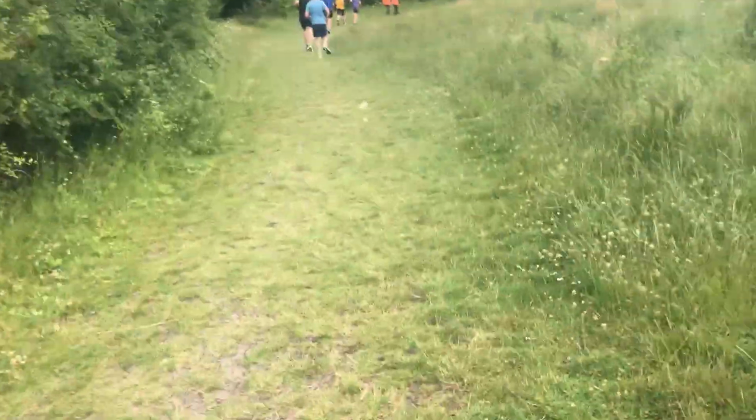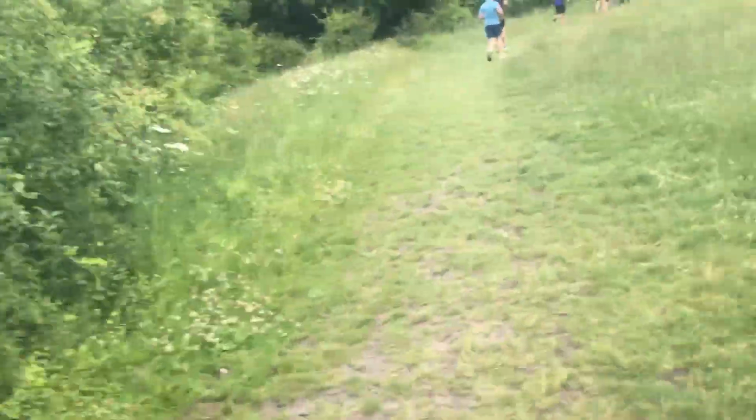And they were saying along the canal path there's some tree roots which they've kind of marked.